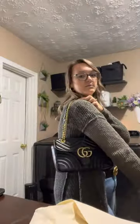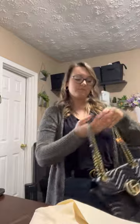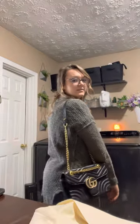Short, my belt, or you can go long, which is how I typically wear this. So it's pretty big, it's good size, it has a lot of room, it's pretty wide too.